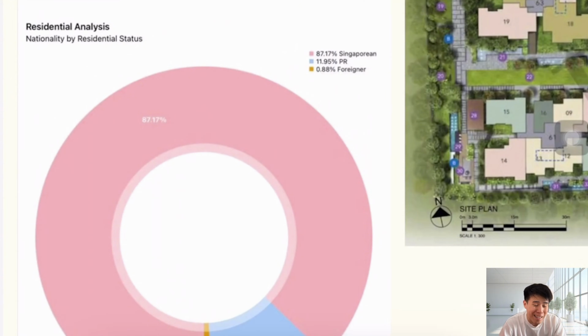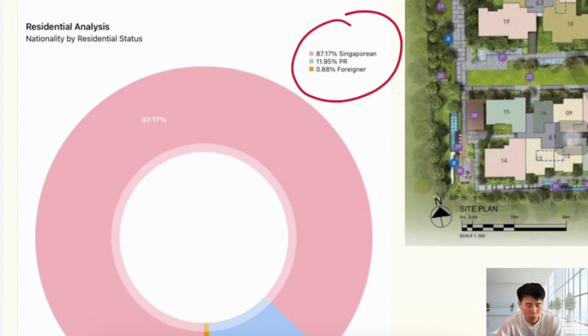Very similar trend in terms of the residential status. So a strong 87% coming from Singaporeans, about 11% for PR, and also about 1% from foreigners, mainly dominated by local demand, which is Singaporeans. Firms up the exit strategy towards the HDB upgraders, also for Singaporeans looking for entry-level condominiums.